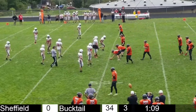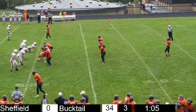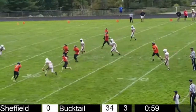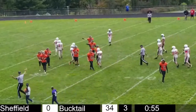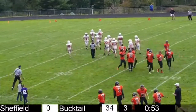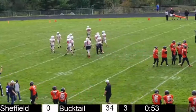As Fantasky goes back to receive the punt, we'll see if Barr tries to angle this one out of bounds again. Barr gets it, kicks, and short kick at the 30. And Sheffield thinks Bucktail touched it, and they did. The Wolverines have it again. Ball bounces off a Bucktail player, and the Wolverines hopped on it.